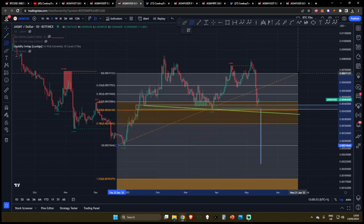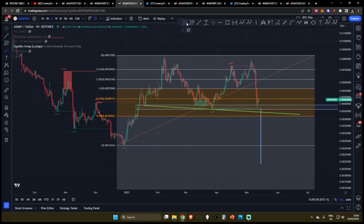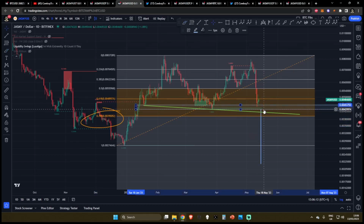You could also then say, hey, I want to look at a Fibonacci last line in the sand. There's a few last lines in the sand you can draw from, low to high. We have a 786 Fibonacci right here at 0.00395. So all in all, like I said, I'm really keeping my eyes on this horizontal box, which obviously means we're going to be having a breakdown at 0.0043.